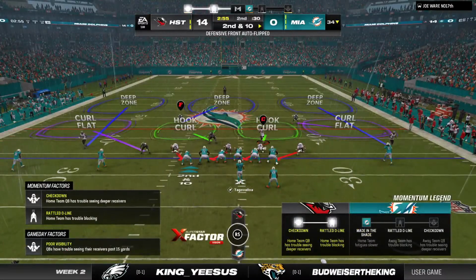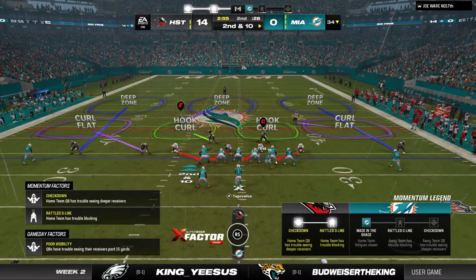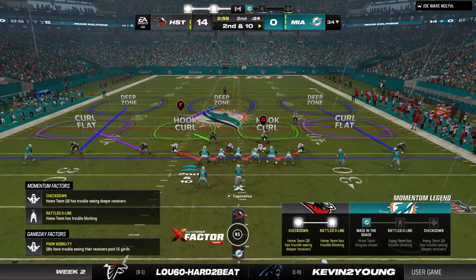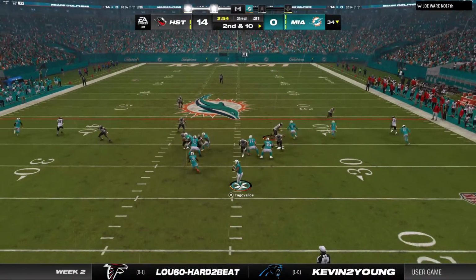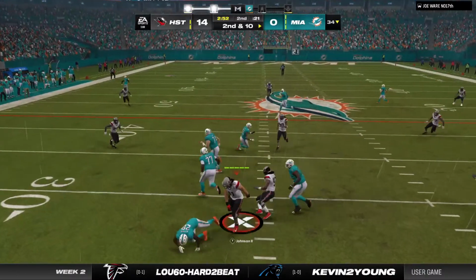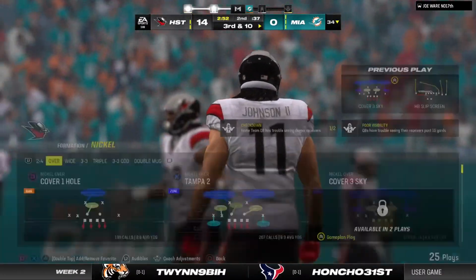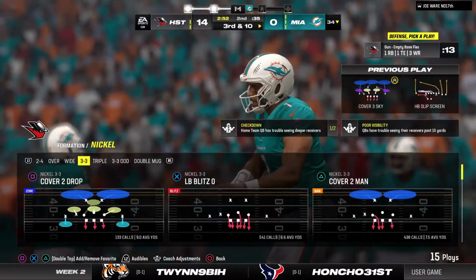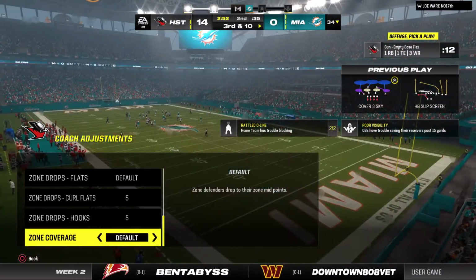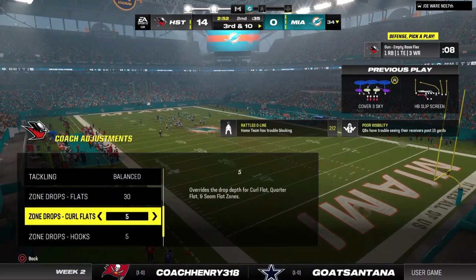Here's 2nd and 10. Now Tua. This ball tipped, and it's going to be incomplete. Fortunate maybe to get that back. It's 3rd down, and he's only hit on 2 of his first 6 passes. Time for a quick quarterback regroup here with a big 3rd down coming up.